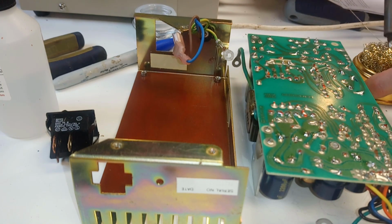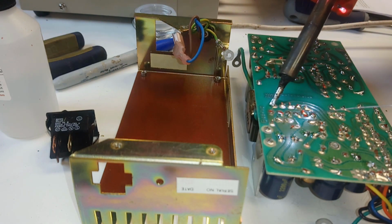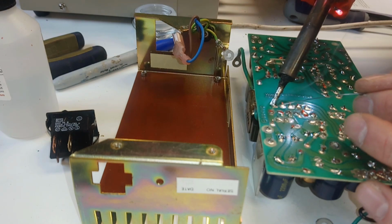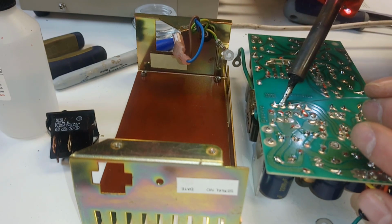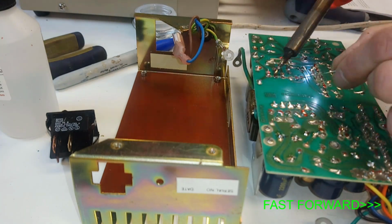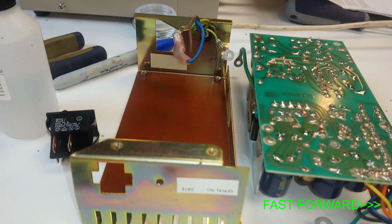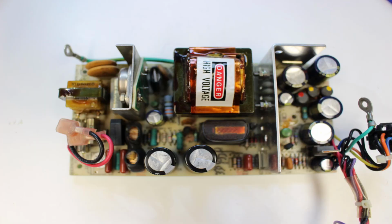Now I'm just going to reflow the solder around the transformer on all the legs, just in case there's any dry joints. And there's also a 4-pin input choke to resolder also. There is a small transformer near the end of the board as well you can do. And here it is all recapped.